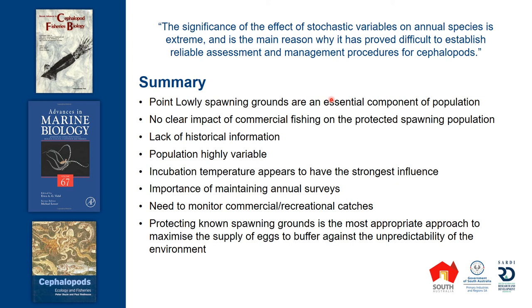Clearly, as we've seen with the rapid rebound in that population since its low in 2013, the population is highly responsive and variable. And so far, incubation temperature of the embryos appears to have the strongest influence. So knowing this information, it's really important that we continue to maintain those annual population surveys so we can track that population through time. And it's equally important that we monitor commercial and recreational catches both within the area and throughout the state to make sure that they're operating in parallel and not providing any sustainability risks to what we consider an iconic population in South Australia.